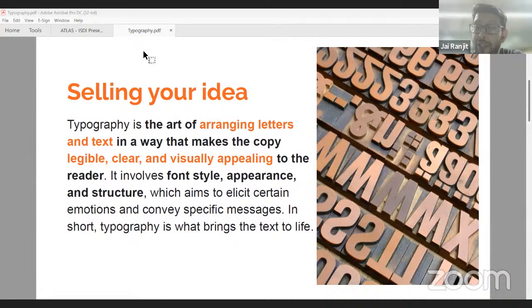In short, typography is what brings the text to life. Right. Now, obviously, we don't have enough time in today's session to really do a deep dive into the bits and pieces of every single part of type and to really understand all of that. That would require a fair amount of time. But what we can do is understand nuances through what we're seeing on screen here.